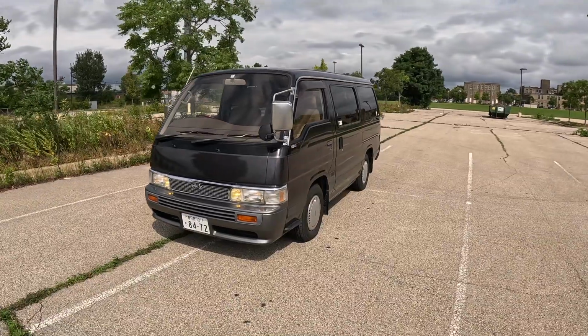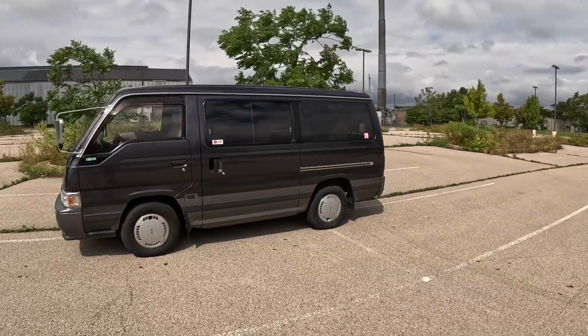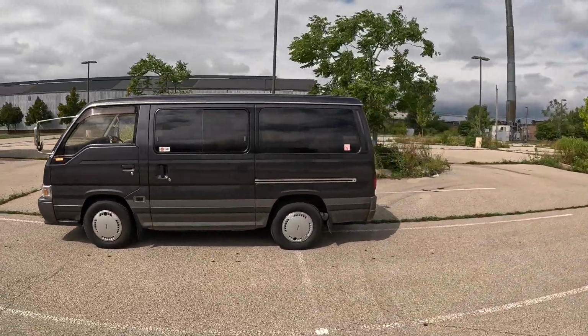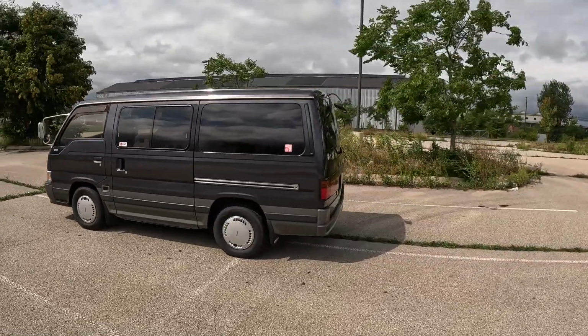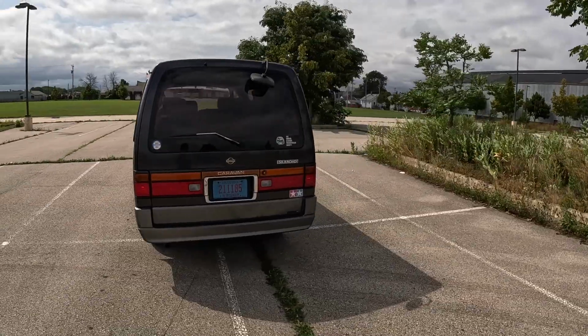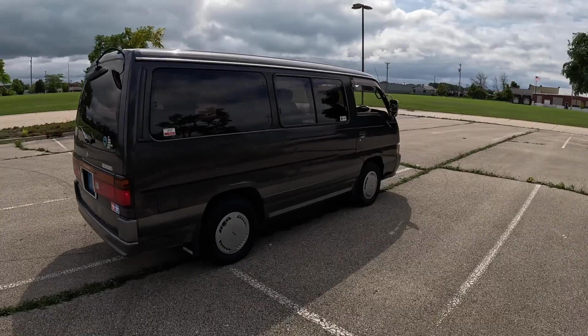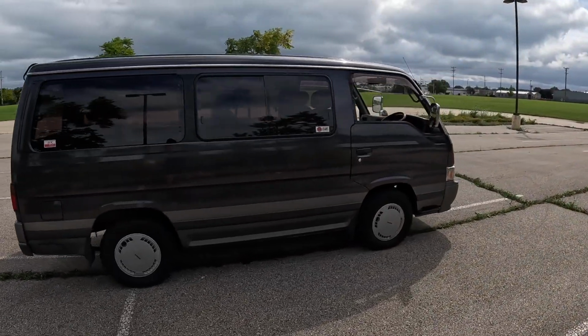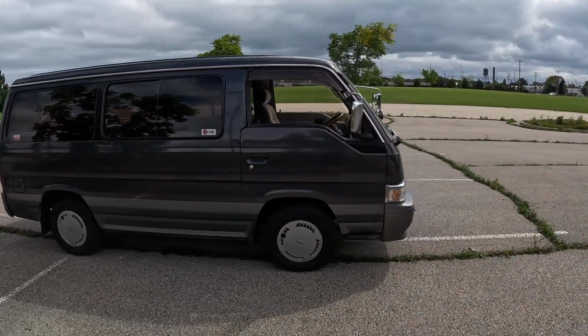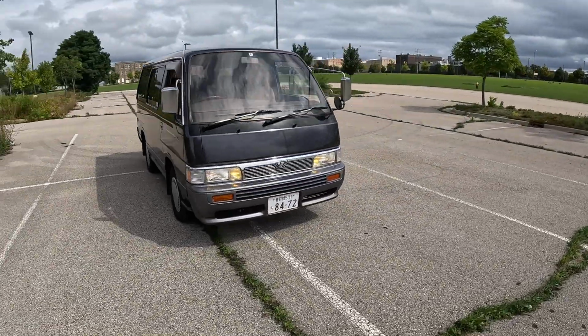Now we gotta talk about the looks, and it's bland, it's fine. Here's the thing, no van from this era, or really any van in the history of the world, has ever really won any awards for any design contests. This is a utility vehicle. This was meant to carry people not for fun, but for serious things. And so, styling wasn't really at the top of Nissan's list when they built this.